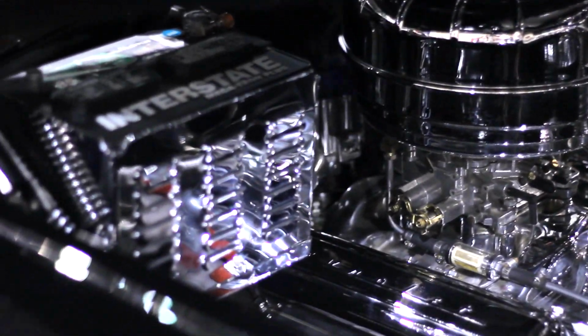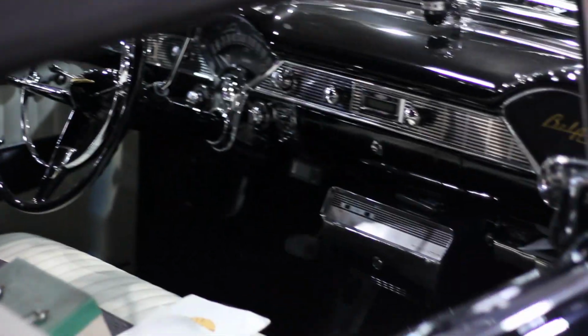So the reason why I did it like this is because the car gives me the option of going back to stock or leaving it low, which I like. I like the low scene. To me, that's just the way I grew up, and that's my style. I like the way it looks, and I think everybody fixes up a car to their taste, and this is my taste.